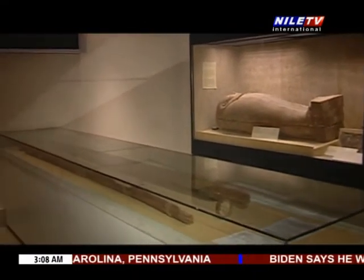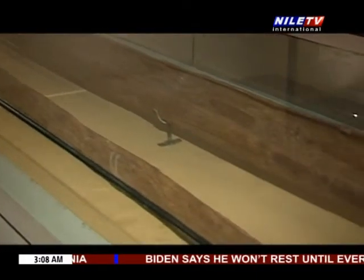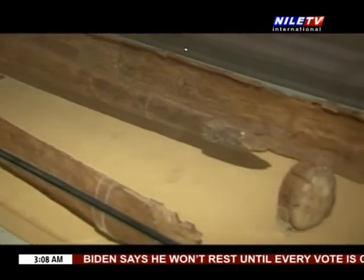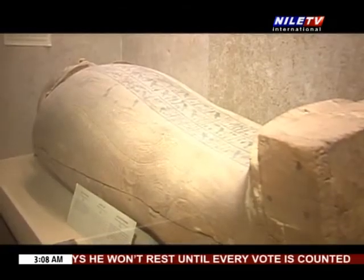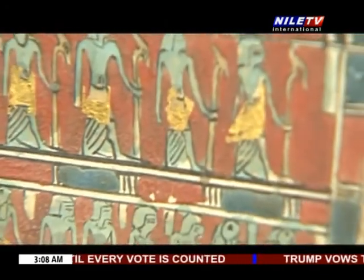The mummy that was put in this artificial tomb belongs to Muni Bra, the son of King Djoser, and it was put in a special display and was treated in a very special way to be preserved.